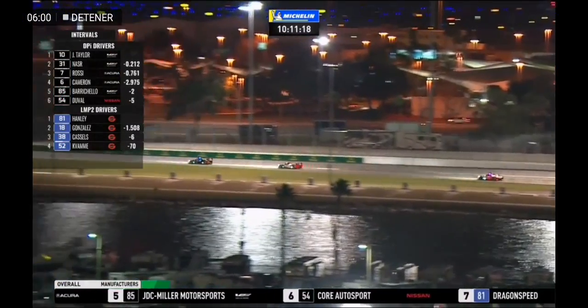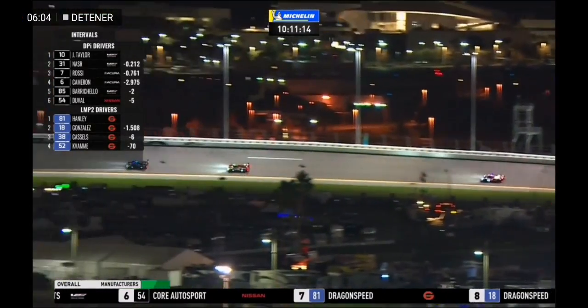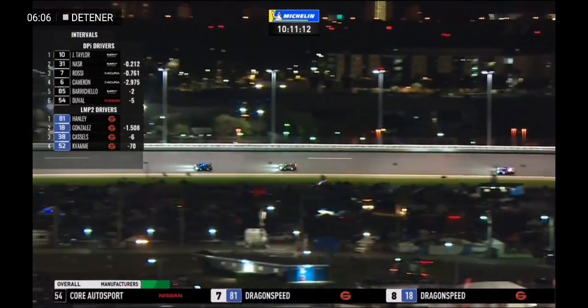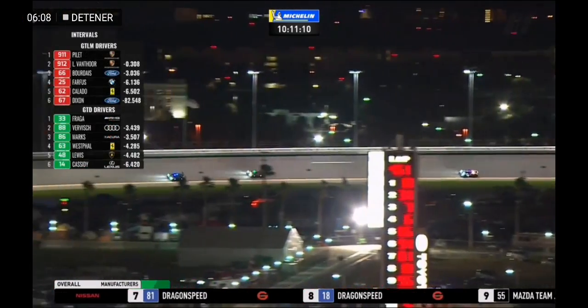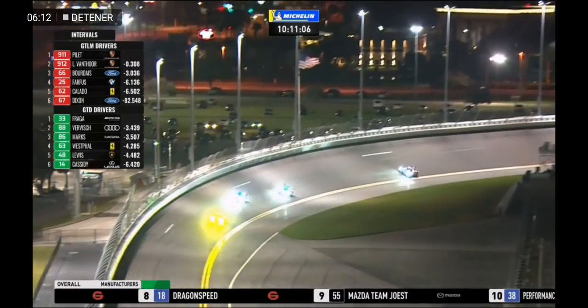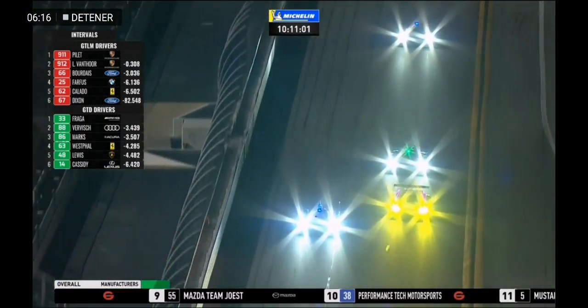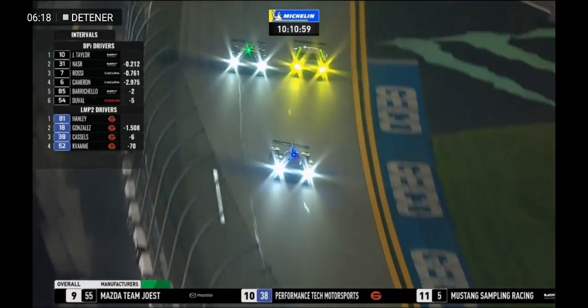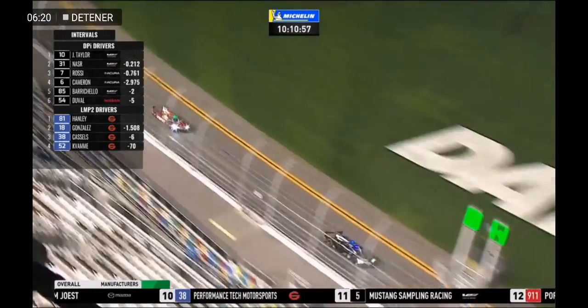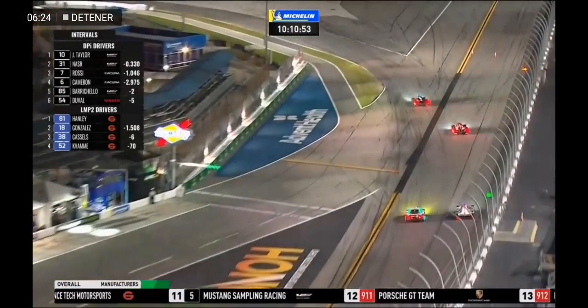Good battle there as they head through, and seems very, very evenly matched, certainly these two Cadillacs at the front now, the 2 Acuras in chase mode at the moment. They'll be quite happy with that. They know that there's an awful lot of strategy still to be played out. Second of the Cadillacs trying to get a bit of a draft off the GTD car that they're overtaking.